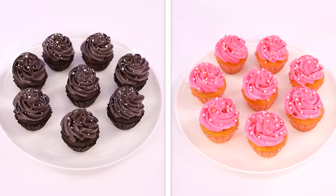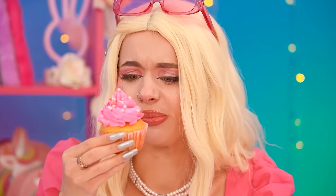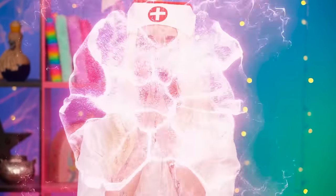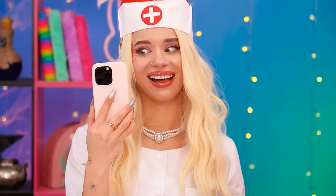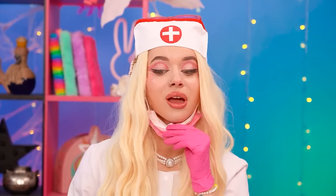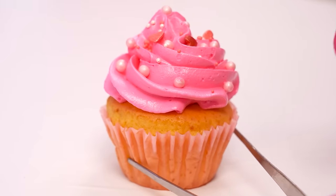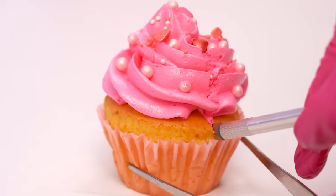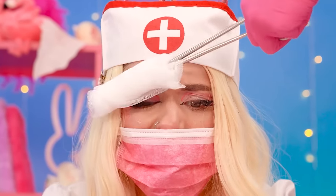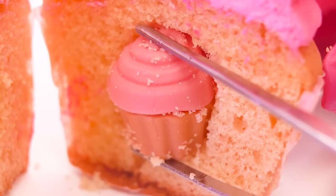Cupcakes! I love pink frosting. Wednesday could do without. Wait! I have an idea! I'm Nurse Barbie! It's time to do a little X-ray action. Who's ready for a little cupcake incision? Slice. This is serious work. Focus, Barbie. You can do it. Aw, we have a baby cupcake. It's a girl.